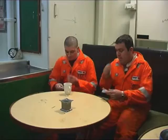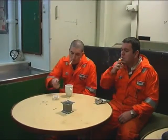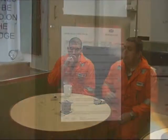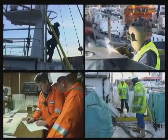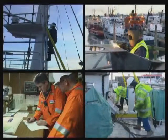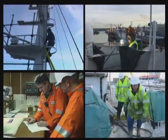This ship operates a smoking policy which restricts smoking to certain designated areas. The smoking policy is posted in the accommodation. Please make sure you always work and act safely. Remember, you are responsible for your own safety while on board this ship.